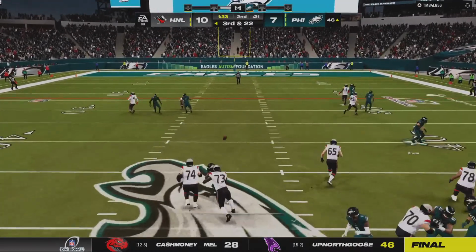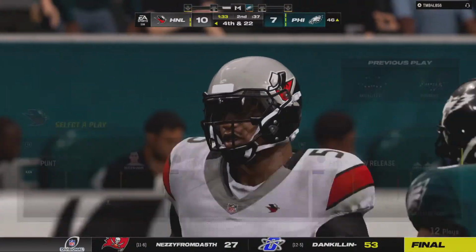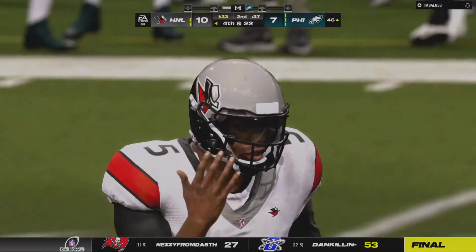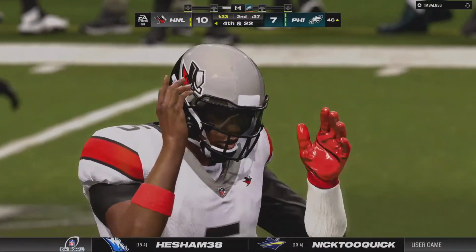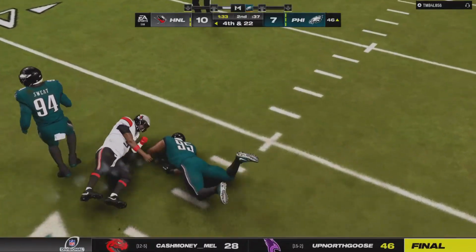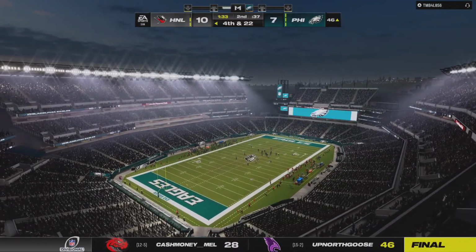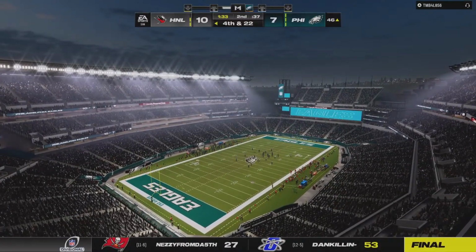Blitz forthcoming as he'll look to throw. A hit as he throws there, incomplete. Man, oh no, momentum might be changing jerseys right now. How about what they just got done? They scored a touchdown their last drive. Now here's a 3 and out. Maybe momentum's getting ready to creep to the other sideline.